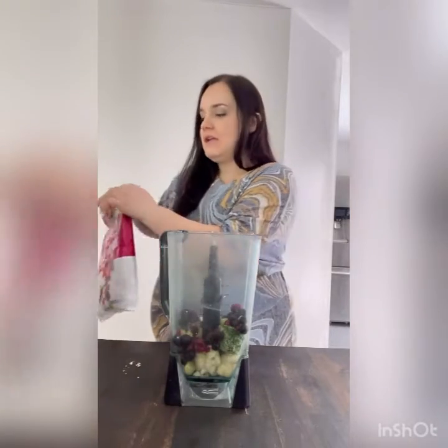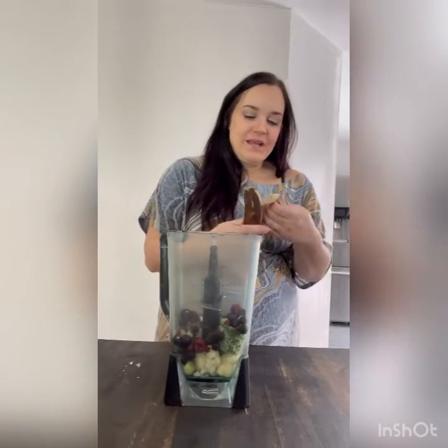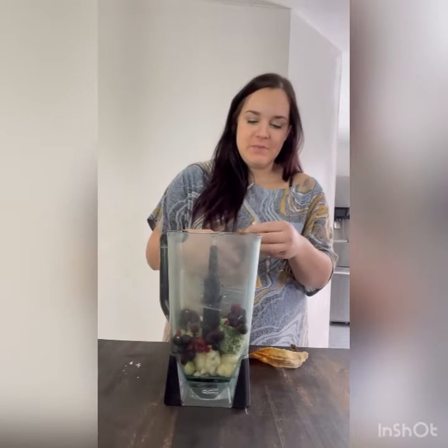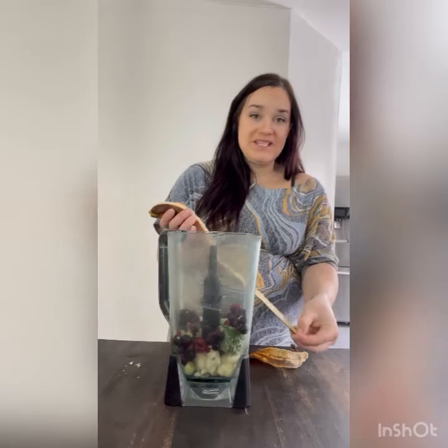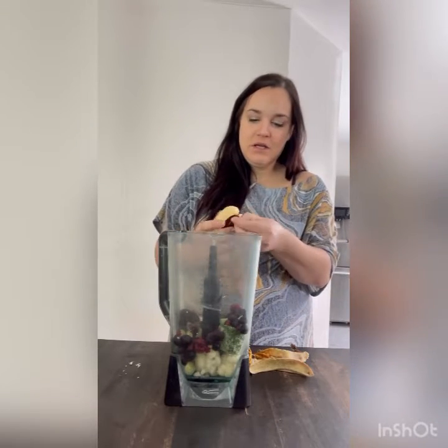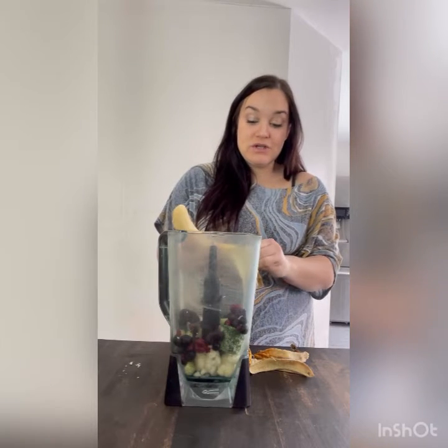Okay, so I'm gonna put these away. Be right back with a banana. All right, so I like to use a frozen banana. I did put these in not too long ago, so it's a little easier to peel. Sometimes you have to use a knife to kind of get it started for you. But once again, it gives a really nice consistency to your smoothie.